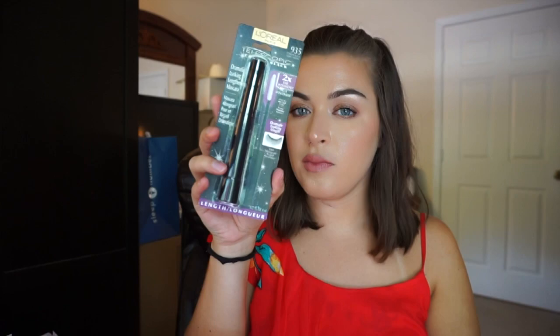I picked up another L'Oreal Telescopic in Carbon Black. Mine is definitely at the end, the current one that I have. Actually, it's like my eyes have been bothering me all day, and I swear it's because crumbles are just falling off into my eye. So if I'm blinking excessively, it's probably because it's driving me insane. But I love this stuff. This makes my lashes dark and long, which is exactly what I want. So if you have not tried this one, go check it out.